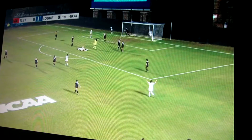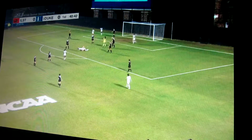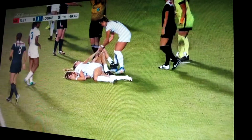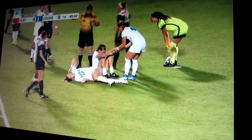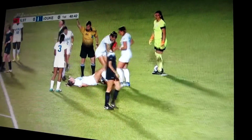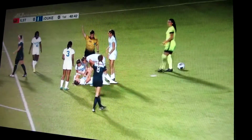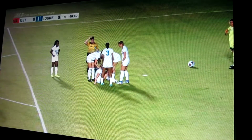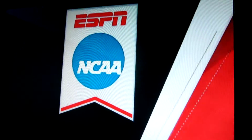Tony Payne puts it in the back of the net, but the offside flag is up. And while that is up, 2 Blue Devils are down. So just the worst case scenario for Duke here at the start: you have a collision of 2 players and then an offside flag negating a goal. Looks like it was Ella Stevens and Lizzie Rabin potentially involved in the collision.